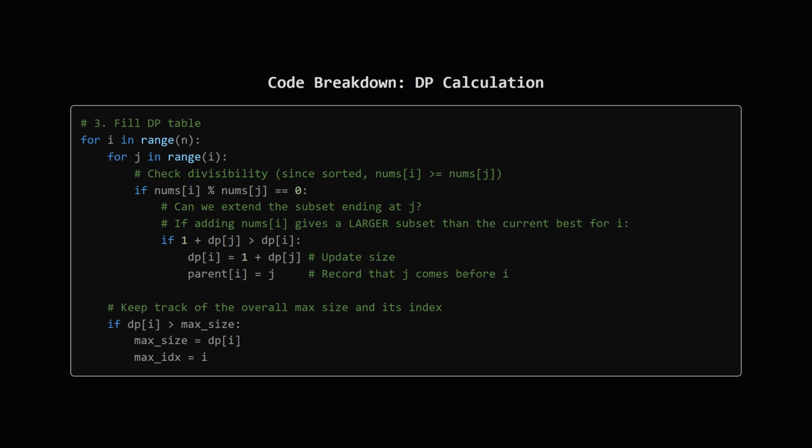This is the core dp logic. We loop through each number nums[i] using index i. Inside this loop, we loop through all the numbers before it, using index j. Crucially, we check, does nums[j] divide nums[i]? Remember, nums[i] is guaranteed to be greater than or equal to nums[j], because we sorted. If it divides, we see if using the subset ending at j and adding i gives us a better, larger subset than what we currently have recorded for dp[i]. If it is better, we update dp[i] to this new larger size, 1 plus dp[j], and we set parent[i] to j, remembering that nums[j] is the best predecessor we've found so far for nums[i]. After checking all possible predecessors j for the current i, we check if the dp[i] we just calculated is the biggest size we've seen overall. If it is, we update max_size and max_idx.